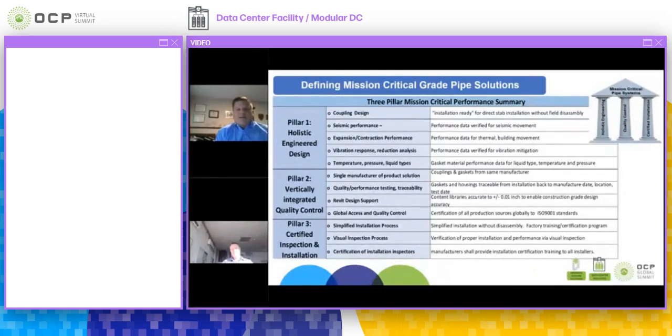The coupling design not only puts together pipe, but it can be engineered, or at least mission critical couplings can be engineered and measured for seismic performance, for expansion contraction performance, for vibration response reduction analysis, and temperature and pressure and liquid types. Rather than just say the groove coupling is good or bad, the answer ends up being groove coupling when it's designed for holistic engineering applications. In mission critical applications, that is key.